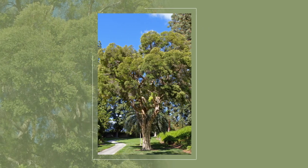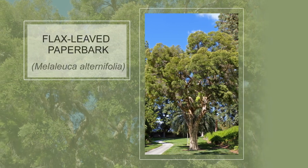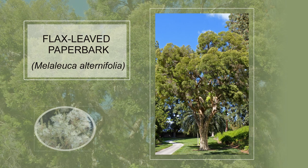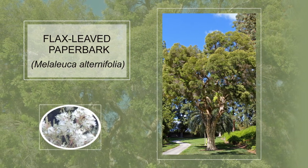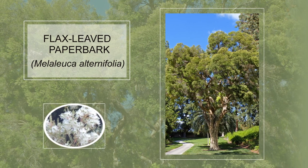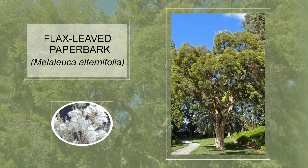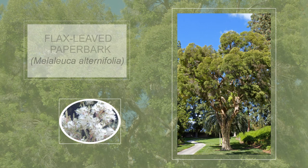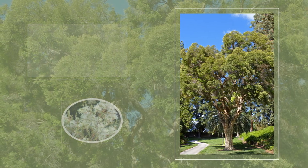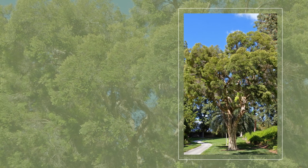A few steps ahead on the right is the flax-leaved paperbark. Native of Australia, where Aborigines inhaled crushed leaves of this tea tree to treat coughs and colds. Today, the essential oil, tea tree oil, is obtained by steam distillation of leaves and terminal branches, yielding a clear to pale yellow oil. Its many medicinal uses, cleansing properties, and pleasant scent allow this oil to be used in everything from home cleaning solutions to skincare.